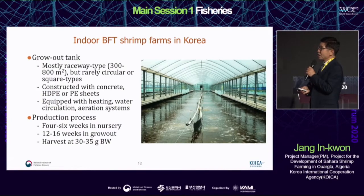Mostly raceway type is 300 to 800 square meter, but rarely circular or square types, constructed with the concrete, HDPE or PE sheet, and then equipped with the heating system. This is one of the most important facilities in the greenhouse because we have to maintain at least 27 or 28 degrees Celsius all year round.